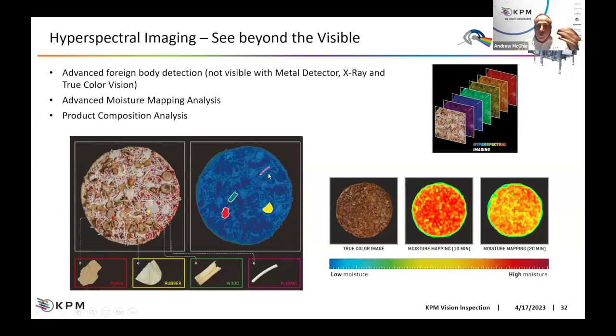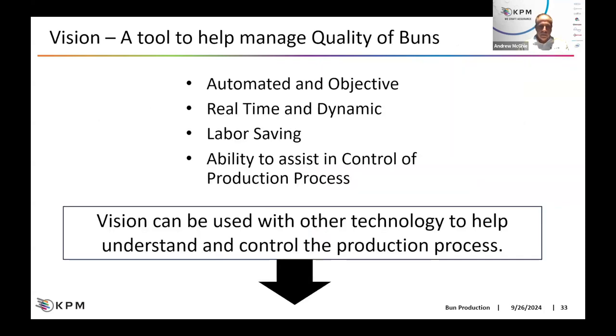Now, it doesn't work on all foreign material, but for a lot of the common foreign material that you might have trouble with in the facilities, hyperspectral can be a very powerful tool. It is quite expensive, but then you have to think about, okay, if I have a product recall or a customer complaint, what is that going to cost me? So a lot of customers are investing in this technology as a way to ensure the brand.